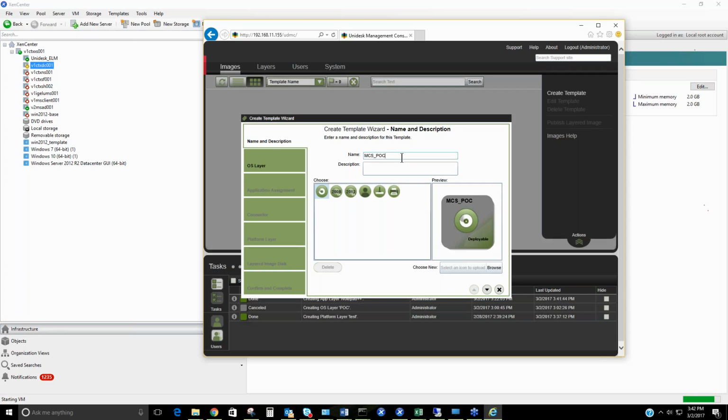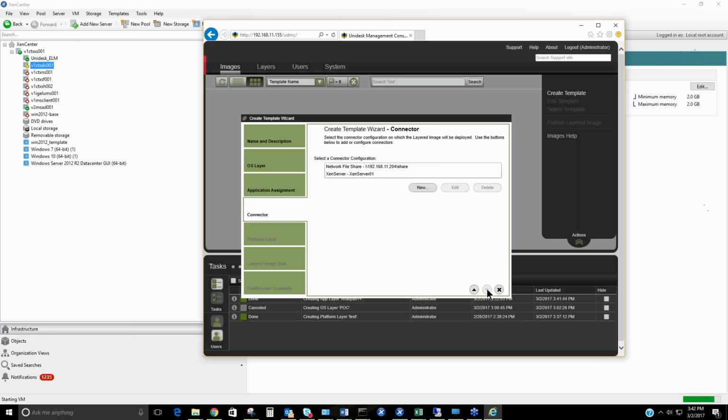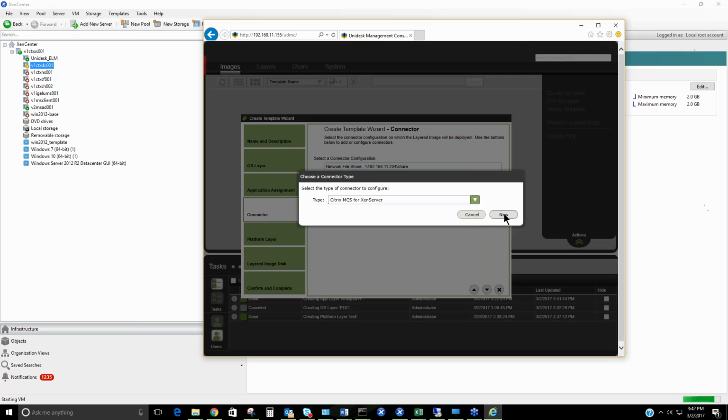Okay. Next, and you pick our operating system. Next. And do you want to use that elastically, or let's just put that in the image, right? I don't know if we'll have enough time to show elastic. Say next. Okay, now here we don't have a connector yet for MCS, so we want to say new. And pick the MCS connector for Xen server. Say new.